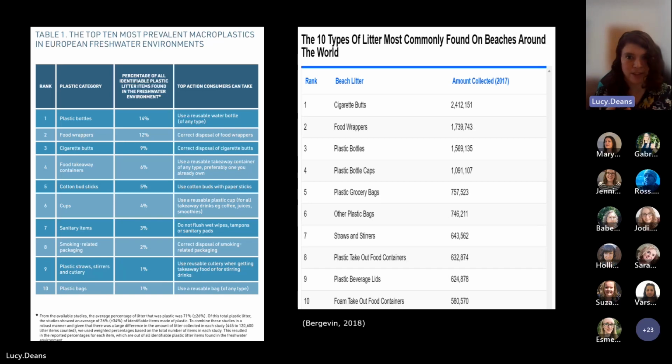These have been done by different people. The data has been compiled by different people, so they use different categories. For instance, on the one on the left, we've just got plastic bags, but on the one on the right, they've divided plastic bags from other plastic bags. So it's not a direct comparison, but it gives us a rough idea that, yeah, it looks like a lot of the litter that we're finding in our freshwater and on land is what's ending up on our beaches. So most of the litter is probably still coming from land. It's just not as much as we thought.